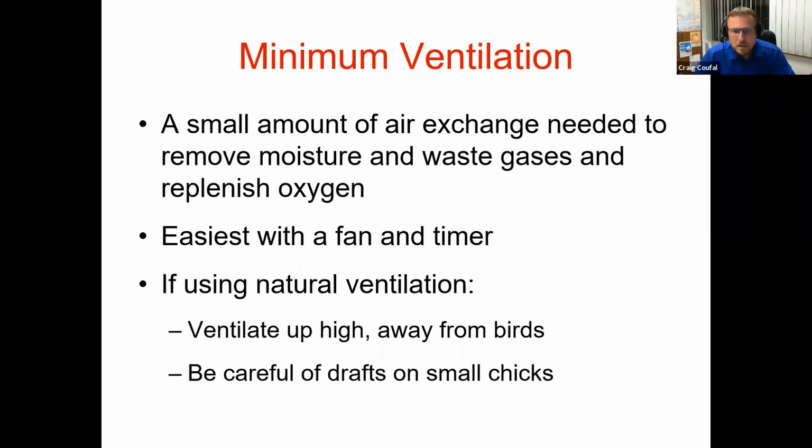All right. Another term I want to throw out that I think is super important is a term we refer to as minimum ventilation. So this just means that at all times of the day, we want to consider how we might do a minimum amount of air exchange, right? A little bit of air exchange to keep that moisture going out and bringing in that fresh air. This is really easy to accomplish with a little fan and a timer. I'll show you a picture here in a minute.